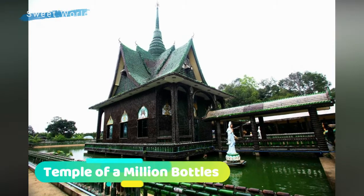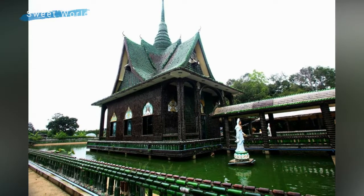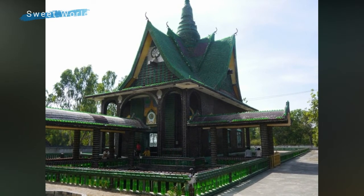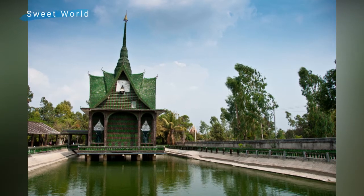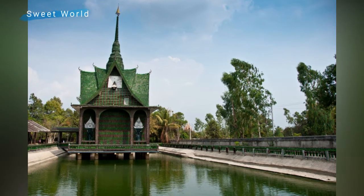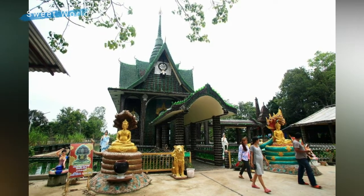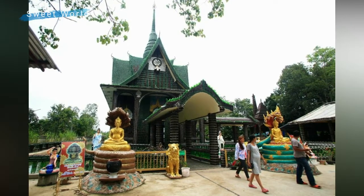The Temple of a Million Bottles, Wat Pa Maha Chedi Kaew, isn't your usual Buddhist temple. Indeed, it is one of the more unique temples you'll find in Thailand. The complex incorporates about 1.5 million recycled glass bottles in its design. Glass bottles are even used in the toilets. Mainly green Heineken and brown Chang bottles are used. Bottle caps are used to create mosaics. The complex has about 20 buildings, including prayer rooms and a water tower.